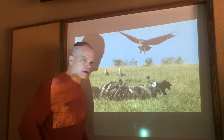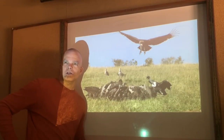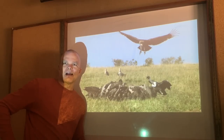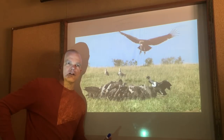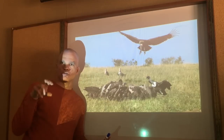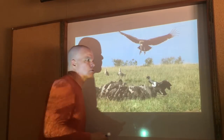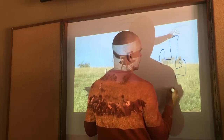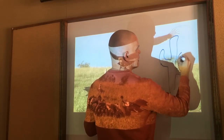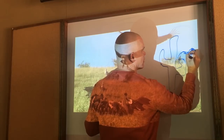If you live in North America, you've seen these countless times, but only in cartoons. In kids' cartoons, because these long-necked vultures look so cool, they're always the vulture shape that they put in. And sometimes people will draw the saguaro cactus. Here's the saguaro, and sitting on that is the vulture.